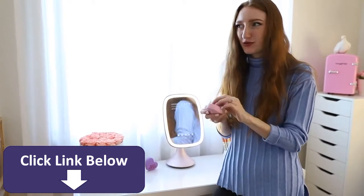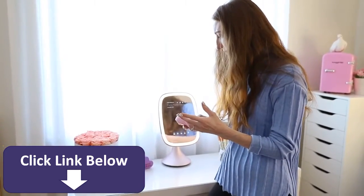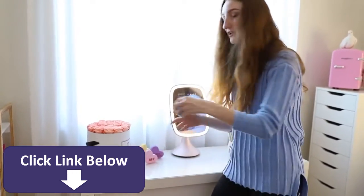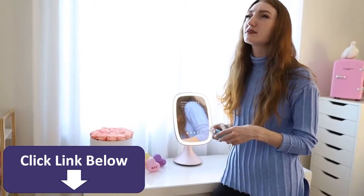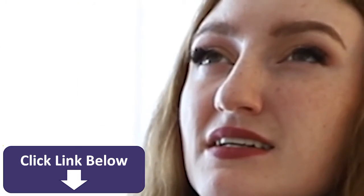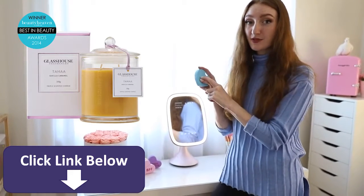It feels like metal or like slate or something, I don't know. But my favorite fragrance is Bay, this one. It smells like sugar. Oh my god, it's so nice. It literally smells like, if you've ever smelled the Glasshouse candle Taha, this one, that's what this smells like.